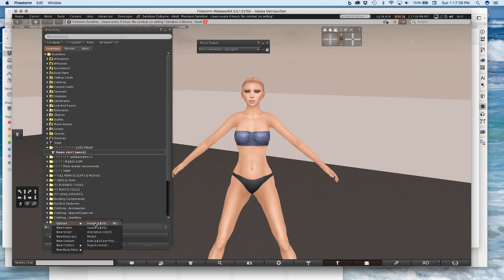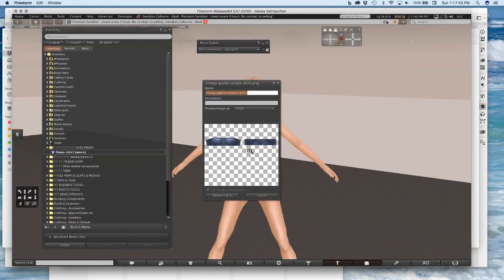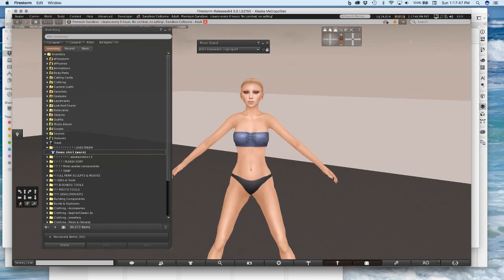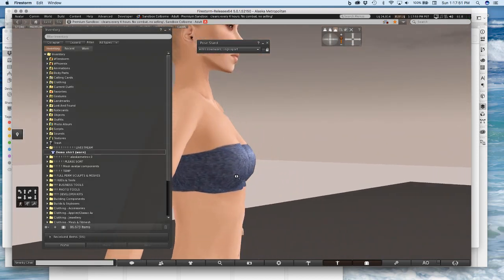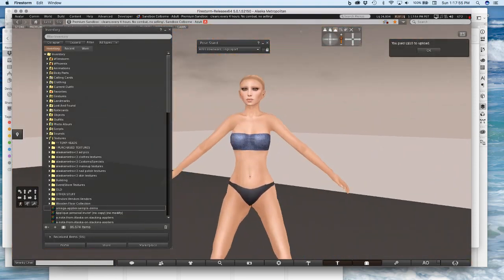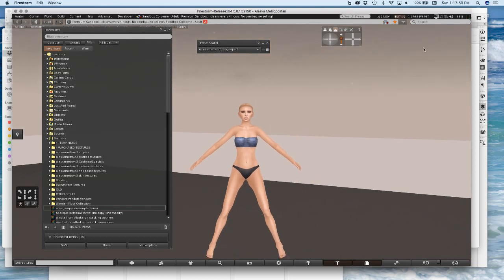So I'm just going to upload my image, as rough and awful as it is right now. Normally, if I was actually going to create this as an item for sale, I would add seams, I would add edges to things, I would add a little bit more shading. I would really try to make this more than just a crappy denim tube top, but this is something at least that we can start with.